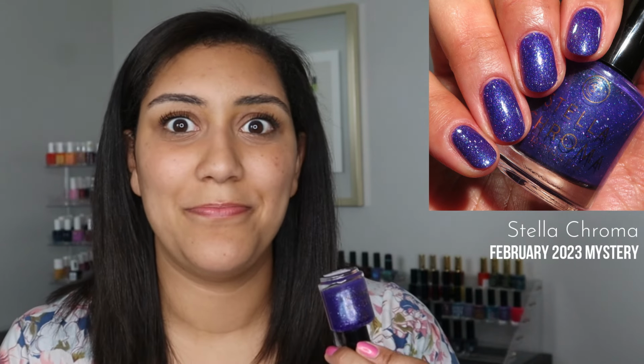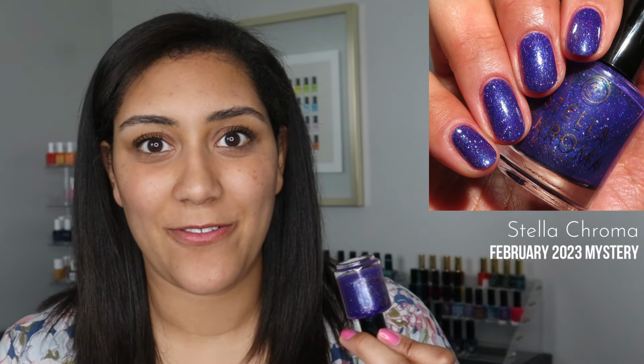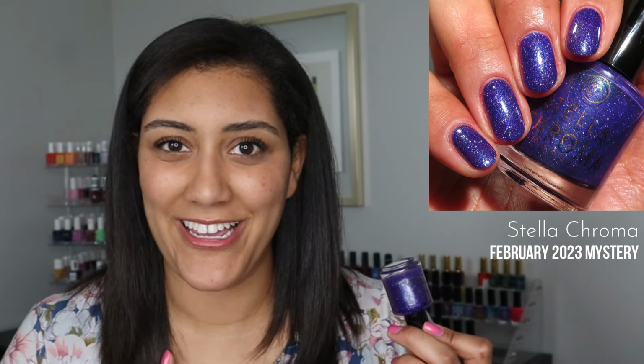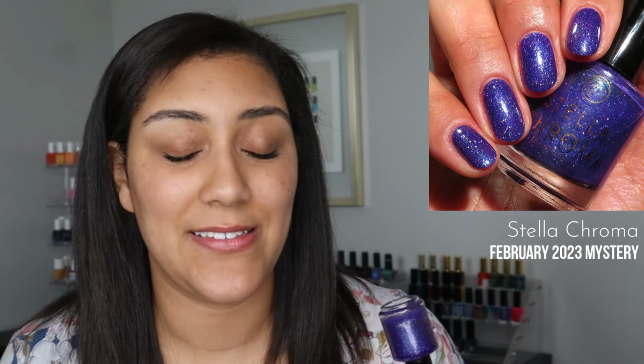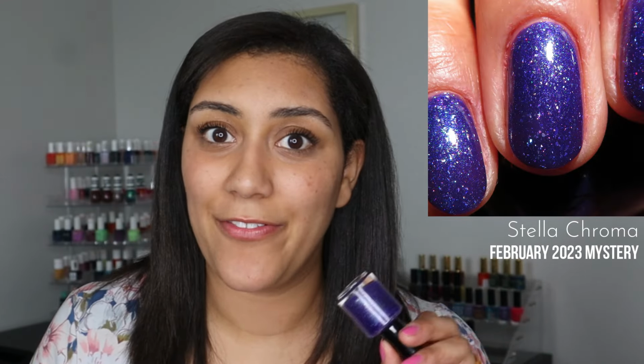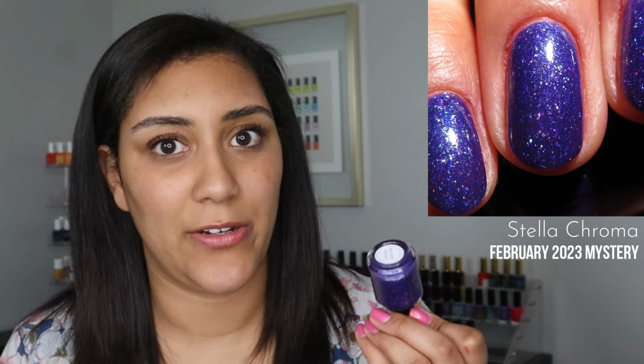I'm not the biggest purple polish person, and if I'm gonna wear a purple, it's usually a bright, not deep, purple or a light soft purple. This kind of purple is not usually one I would purchase, but it was a monthly mystery, so it entered my collection, not really by choice. And I felt obligated to give it a try before destashing it because I do think this is a beautiful polish. Although I didn't absolutely love it, I really did enjoy it.